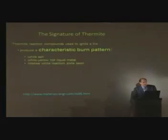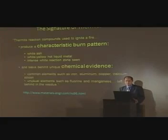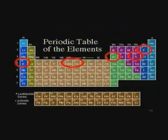He does some background research, again part of the scientific method. Thermite would create a characteristic burn pattern with a white ash, a white-yellow hot liquid metal, an intense white reaction zone seen. It would also leave behind chemical evidence. Common elements such as iron, aluminum, copper, calcium, silicon. Unusual elements such as fluorine and manganese left behind also in the residue. These elements here.